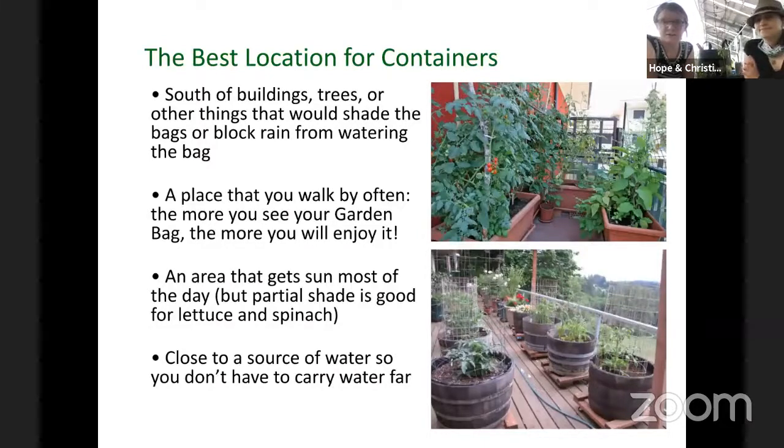So the best location is also really important. I think it's considered full sun if it gets at least 6 hours of direct sunlight all day. So the best spot is usually to the south of buildings, trees, other tall things. And it's nice to not put it under something, because it will get more sun, and if it rains, it'll get water. So it's also nice to put it somewhere that you walk by a lot, because then you remember it and you get to enjoy it more.